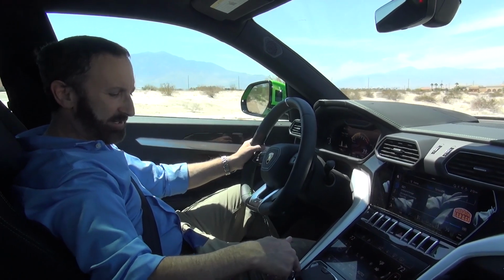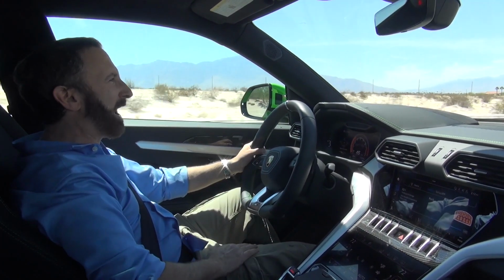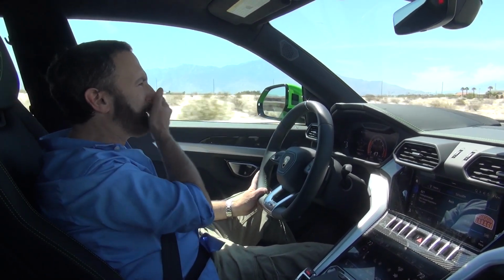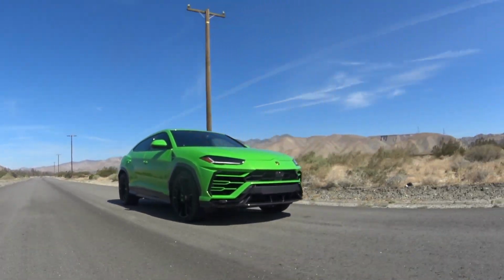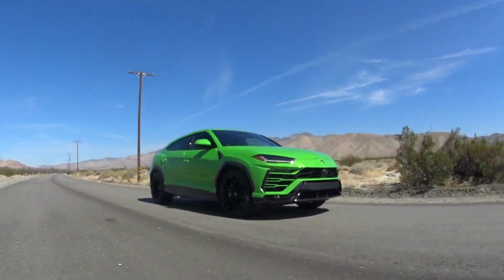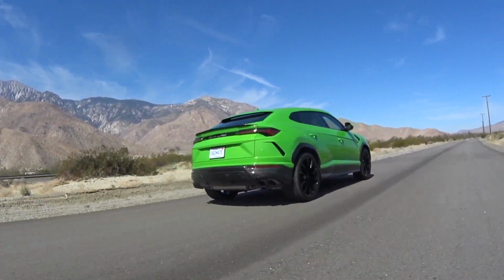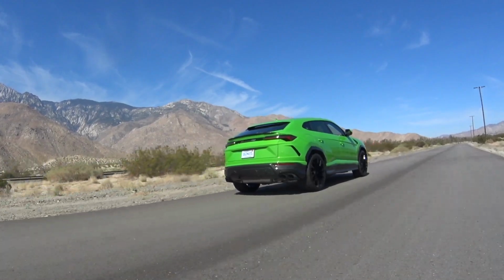So now I'm going to put it into sport mode, which is a little quieter than track mode was, and talk about the driving experience. Really comfortable, really comfortable. Again, it has that harshness and ability to be almost like a race car, yet the seats are comfortable. They're supportive, but they're comfortable. We've taken a couple of long road trips in them, and really comfortable after 100 miles, a couple hours of driving.